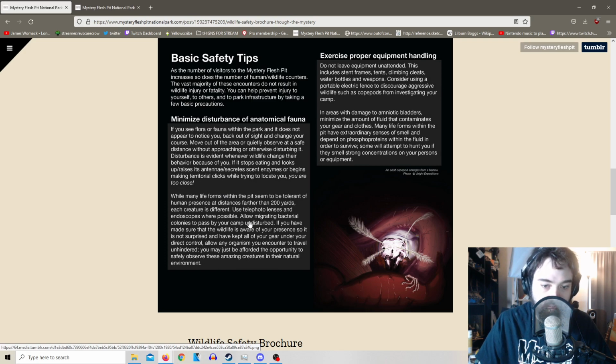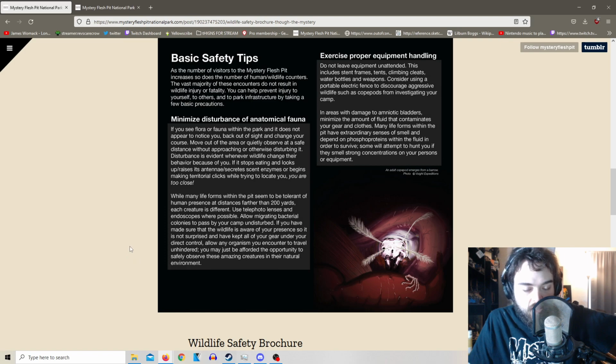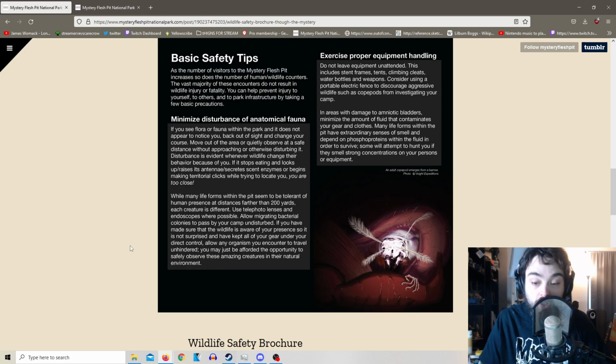While most life forms in the pit seem tolerant of human presence at distances farther than 200 yards, a yard is about a meter. Each creature is different. Use telephoto lenses and endoscopes when possible. Allow migrating bacterial colonies to pass by your camp undisturbed. So if you have made sure that the wildlife is aware of your presence, so it is not surprised, and you've kept all your gear under your direct control, allow any organism you encounter to travel unhindered. You may be afforded the opportunity to safely observe these amazing creatures in their natural environment.